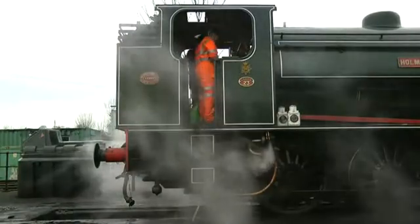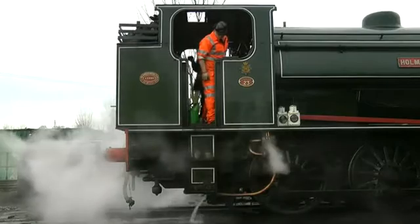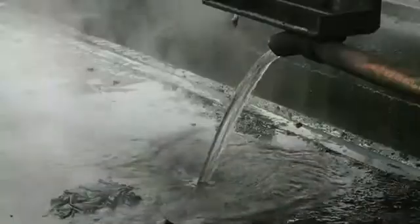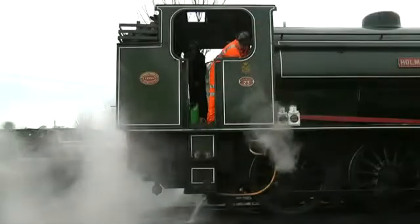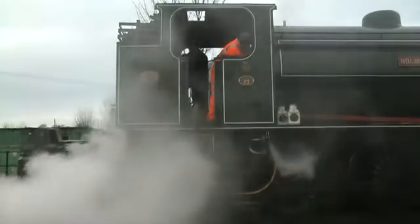The fireman is now turning on his injector. This is a device that puts water into the boiler. You can tell this as water is now running from an overflow pipe. Unfortunately, on this occasion it hasn't picked up properly, and you can now see a jet of steam coming from the overflow.